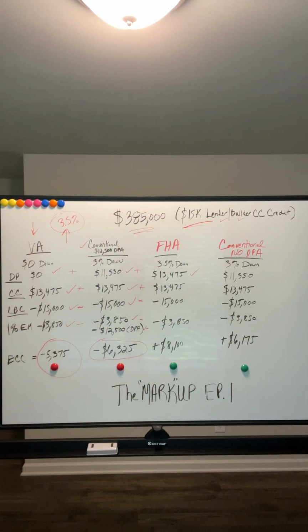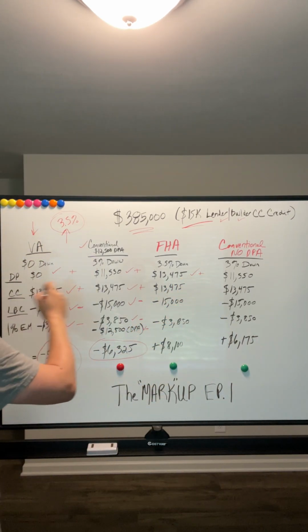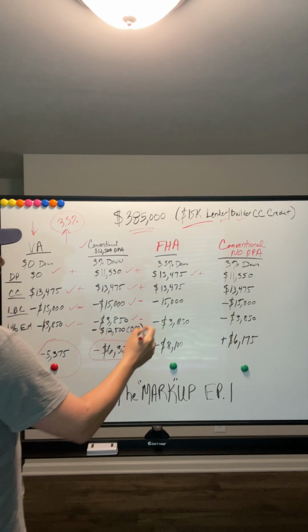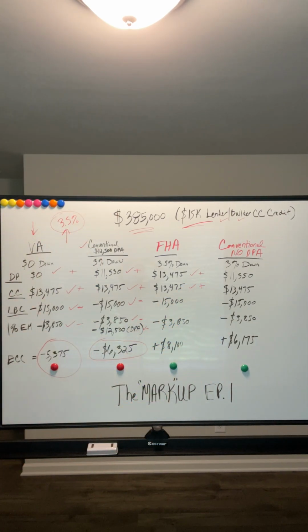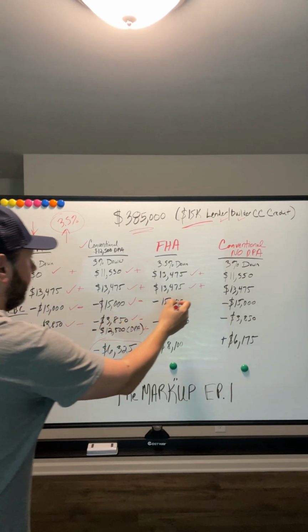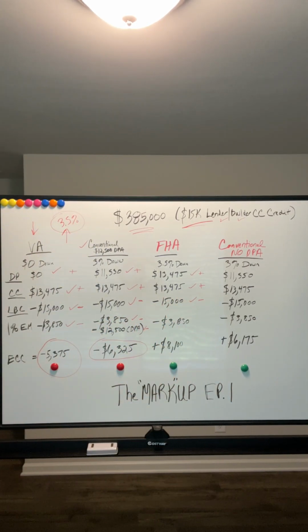3.5% of $385,000 is $13,475. So we're going to do a plus there. Closing costs, you can see we talked about all across the board. 3.5% of $385,000 is $13,475. When you use the preferred lender and go FHA, you qualify. You're going to get the $15,000 contribution between the lender and the builder.